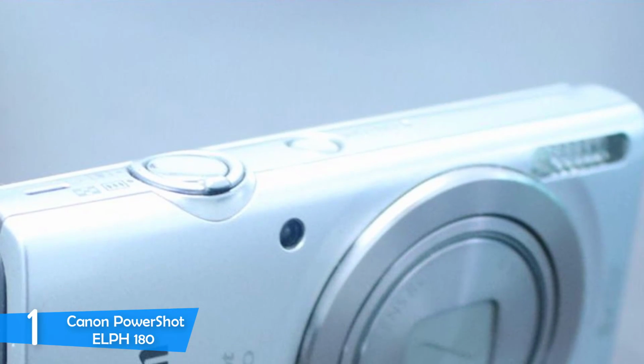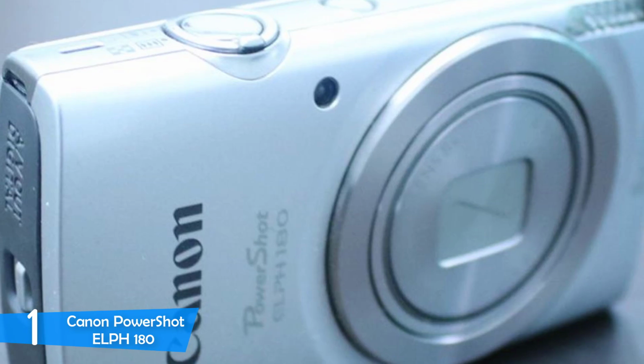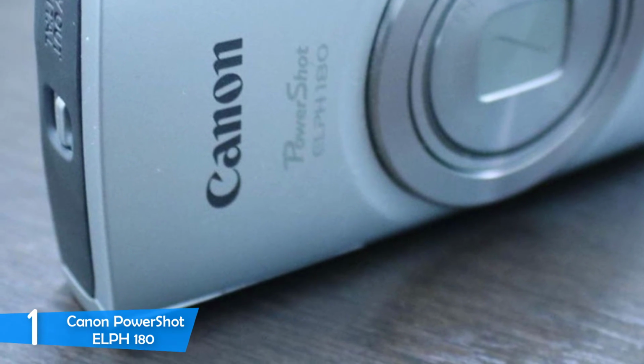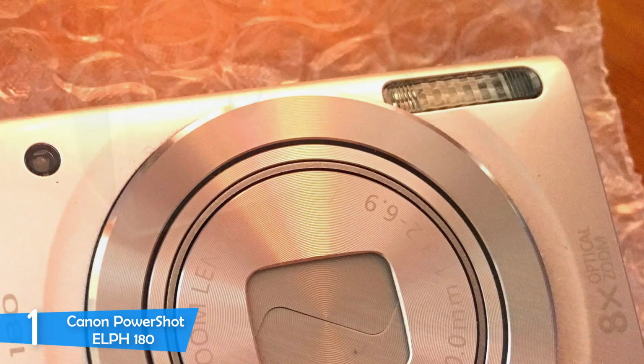I should also mention that you're getting a camera that's easy to use with its smart auto mode. This one automatically selects the optimal camera settings for your particular subject. It also includes screen modes and a brand new auto zoom feature, and this one allows the camera to automatically zoom in to frame your subject and also keep it in focus.